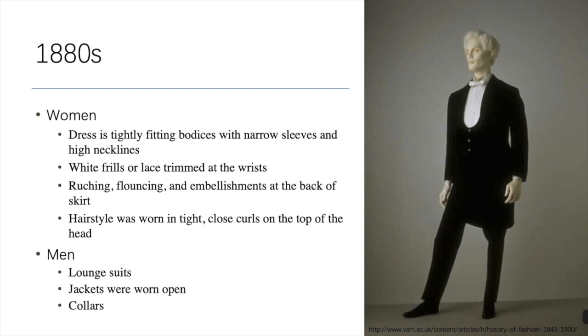1880s. 1880s women's dress featured tightly fitting bodices with very narrow sleeves and high necklines, often trimmed at the wrist with wide frills or lace. At the beginning of the decade, the emphasis was at the back of the skirt, featuring ruching, flouncing, and embellishments such as bows and sticks, rich fabrics, and trims.